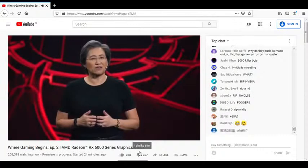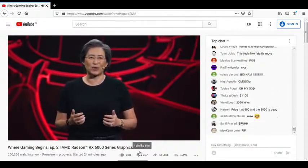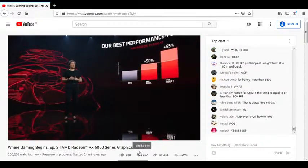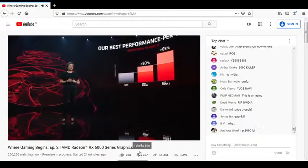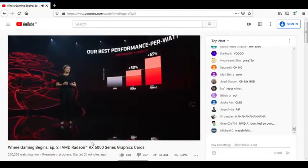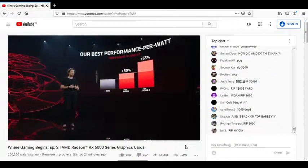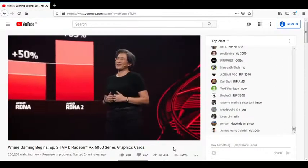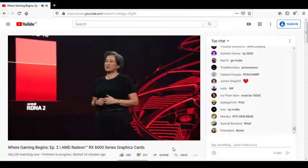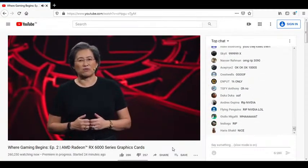And with the power efficiency of RDNA 2, we've been able to deliver all of this with a total board power of 300 watts. Now, Laura showed you that we achieved a 54% generational improvement in perf per watt with the 6800 XT. With the 6900 XT, we improved things even more, hitting 65% more performance per watt over first-gen RDNA. I'm so proud of our engineers who work incredibly hard to optimize every aspect of RDNA 2 to achieve this performance. Now let's see how all of this translates to gaming performance.